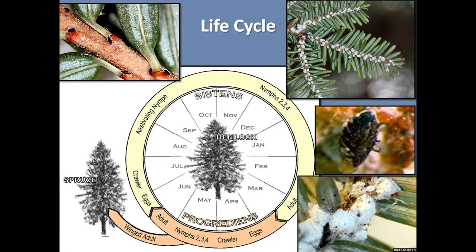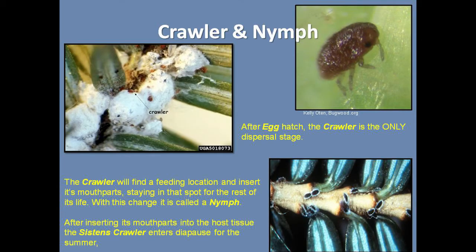Okay, so two generations a year, okay? And the crawlers are out only here in March and then in June. This is what the crawler looks like under magnification. It's really fast when you look at it under a microscope, very fast. And here you see there's a crawler on the white woolly mass of the adult. And this is what the crawler looks like once it settles.